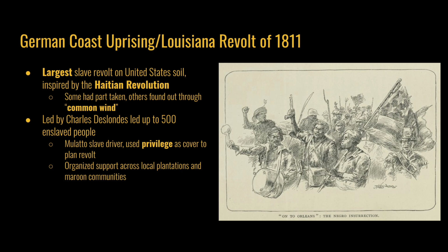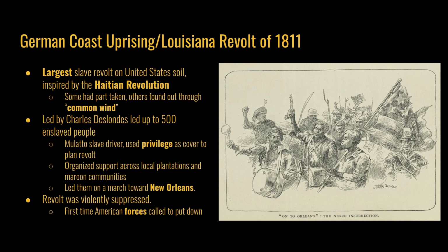He organized support across local plantations and maroon communities, aiming to march on New Orleans to free themselves and possibly abolish slavery altogether. The revolt was violently suppressed by 2 regiments of local militia and the United States Armed Forces, making it the first time that American forces were called to suppress such revolts and increasing territories' incentives for statehood so that they could access the military's protection.